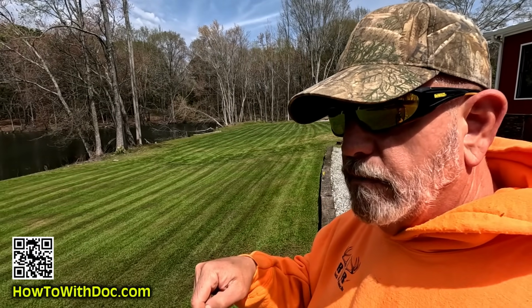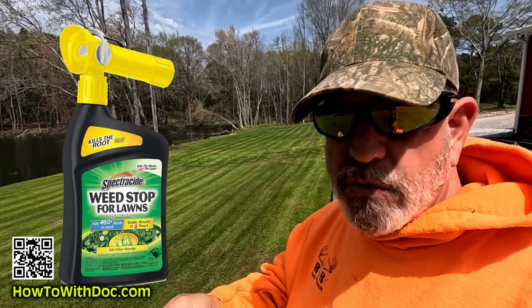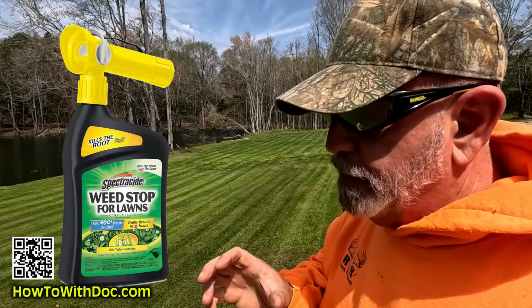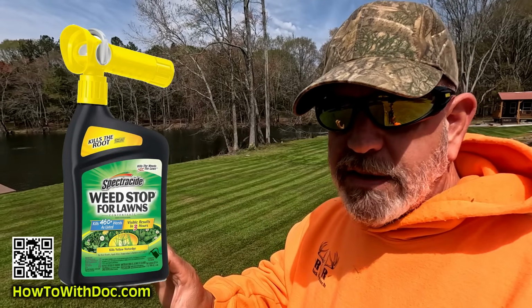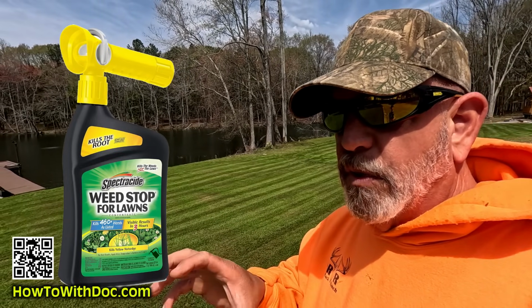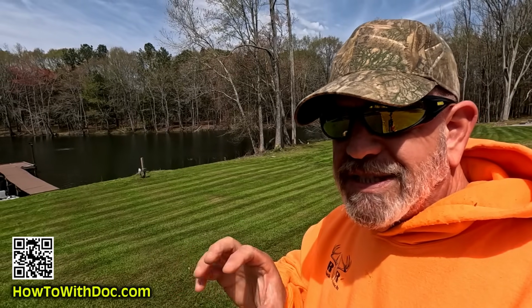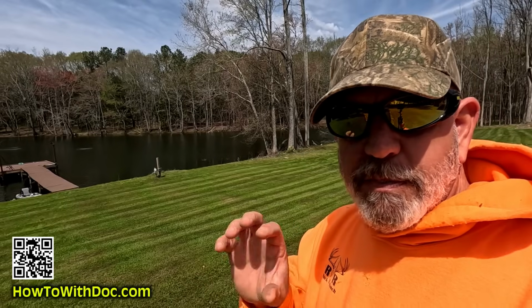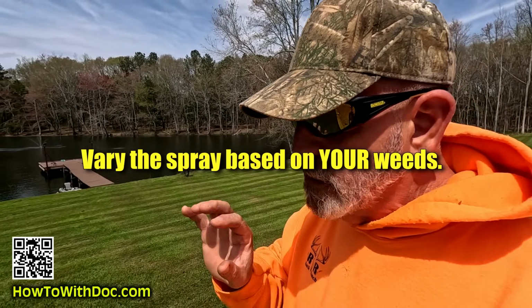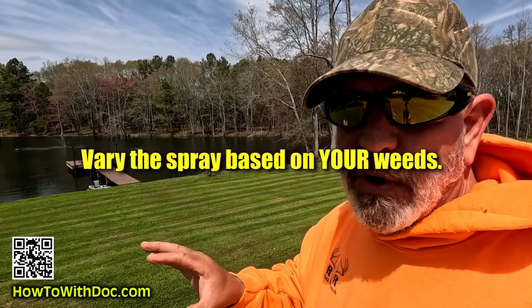So I'm going to link to probably just a Spectracide hose end bottle. It's real easy. Now Spectracide makes a lawn weed killer, then they make a weed killer with crabgrass killer inside of it, and then there's other products like Bio Advanced season-long weed control. I would probably just start with the Spectracide. It's like $7 a bottle. It's real cheap. And that's just basically killing all those broadleaf weeds, which is generally the problem this time of year.